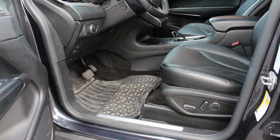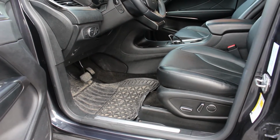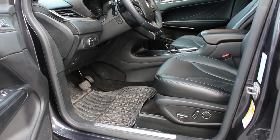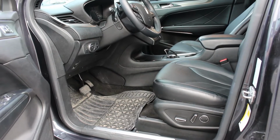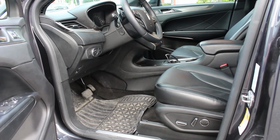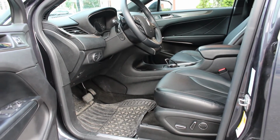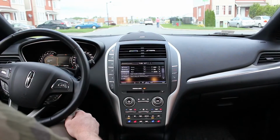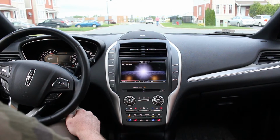The quality of the Ford seats are actually excellent. These are the most comfortable Ford seats I've ever been in. They're soft. However, the bottom panel of the seat is not long enough. We're going to talk about it on the drive. But know that the leather is simply incredible in this car, as are all the touch points. They're really good.